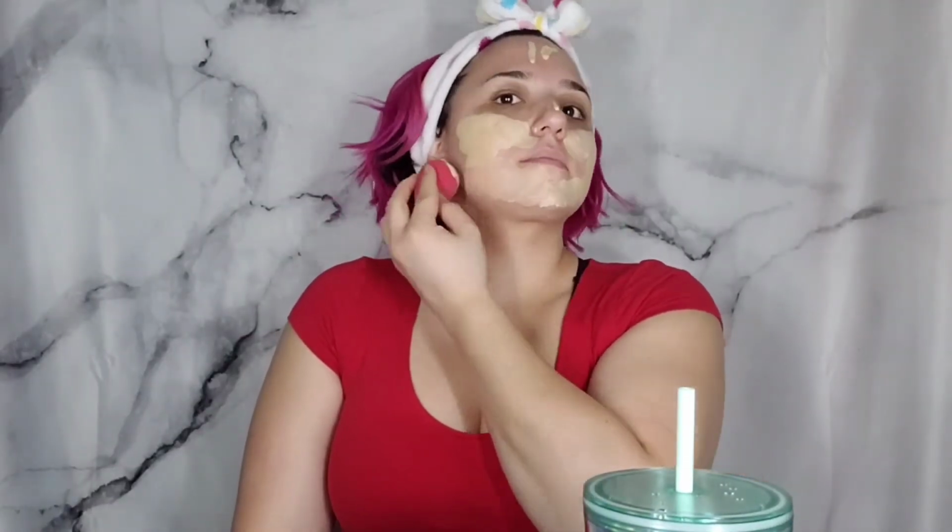So I have on the NYX Born to Glow Naturally Radiant Foundation in the shade Warm Vanilla. And then I go in with a little bit of a lighter color. That is the Revlon Photo Ready Candid Foundation in shade 120, which is the shade Buff. And I just like to mix the two because I feel like they even each other out. One is warm and one is cooler. And so it just does really well for my skin.